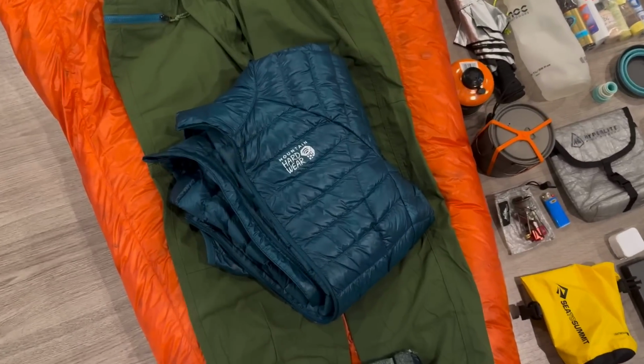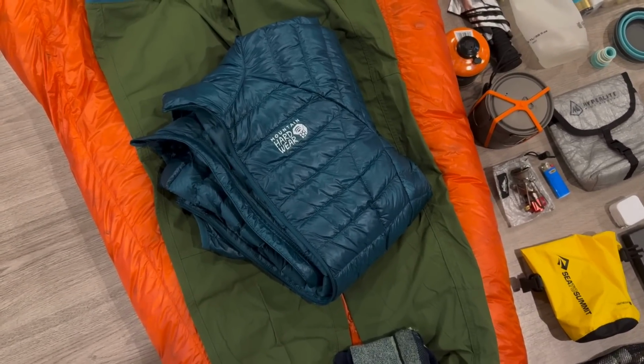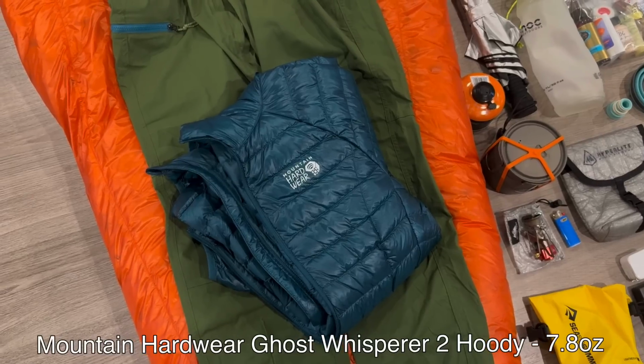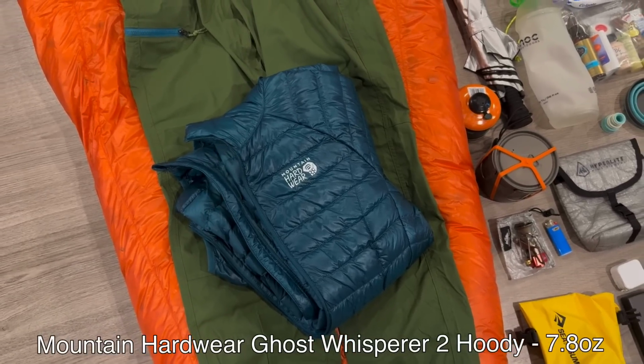I do also have my puffy here. I won't be wearing it, but I just ran out of space to put it somewhere. This is the Mountain Hardwear Ghost Whisperer 2 hooded puffy jacket.